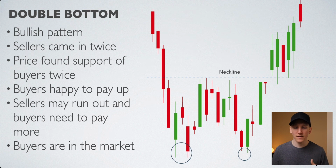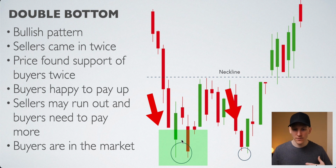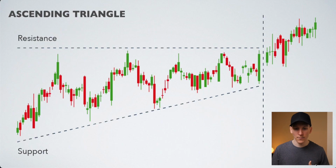Double bottom is the complete opposite. It's a bullish sign. Sellers are coming in, but the price meets support at this level. Sellers can't push the price any lower because there are too many buyers buying up. And so what happens is you get a small run up, sellers come in once more, and again at this same price, buyers are mopping up at this price, and so it can't be pushed lower anymore. And so what that may mean is that there are more buyers than sellers, and so you may get an upward move in the price.